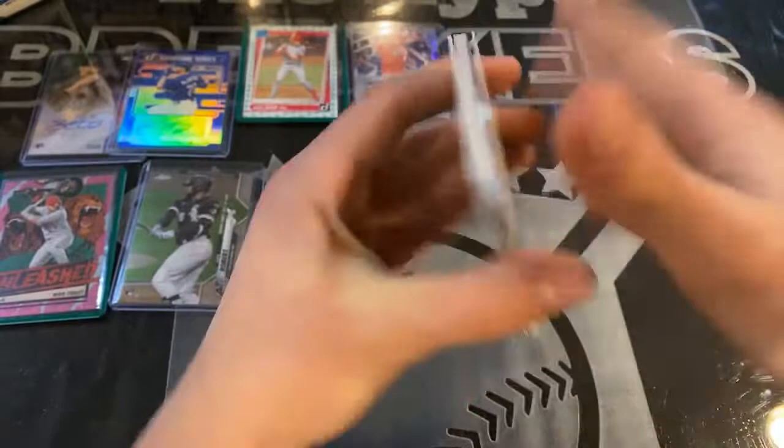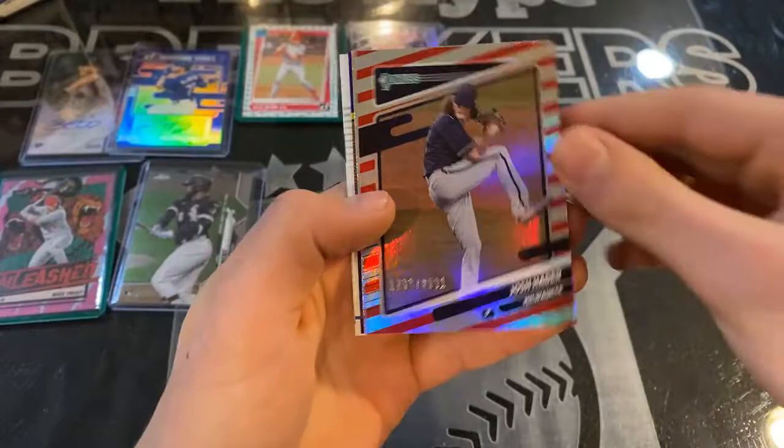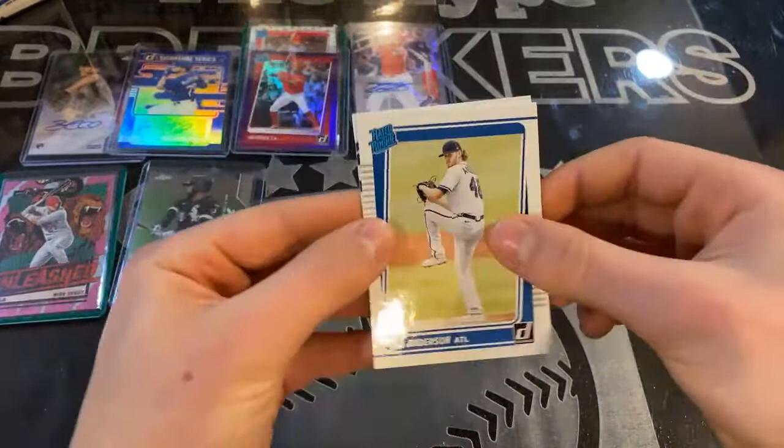I do see a red stripe coming up. Mike Yastrzemski, Diamond Kings, Jeff McNeil, Ryne Sandberg, Marquez, and red stripe, numbered to 2021, Josh Hader for the Milwaukee Brewers. Our ace closer, Elite Series, Trevor Bauer for the Cincinnati Reds, Steve Garvey, Purple Hollow, rated rookie of Ian Anderson, and Javier Baez for the Chicago Cubs.